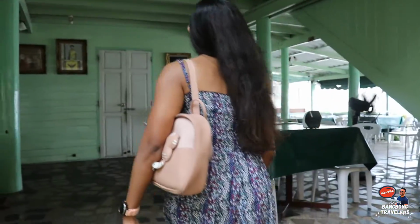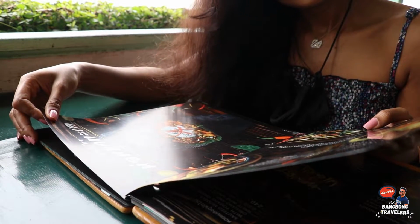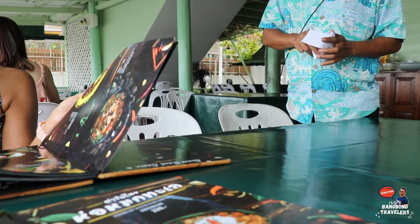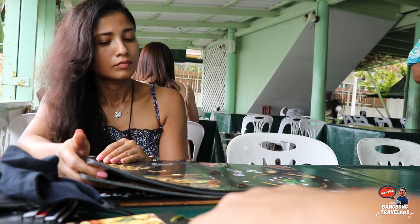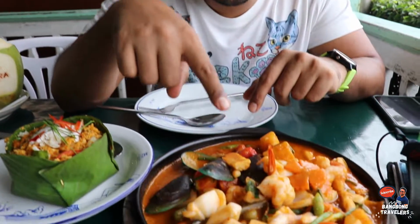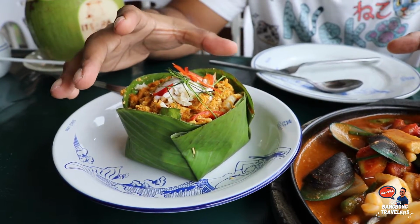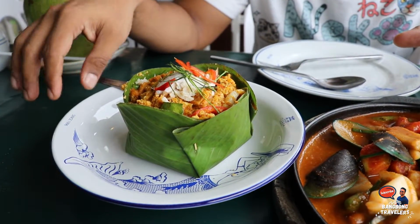So now we are in Baan Itsara restaurant. This is a beachside restaurant in Hua Hin. Looks cool. Let's see. The restaurant is famous for seafood and everything. You can see this one is mixed seafood with some curry, and this one is steamed red curry paste with seafood. So this is all Thai dish.